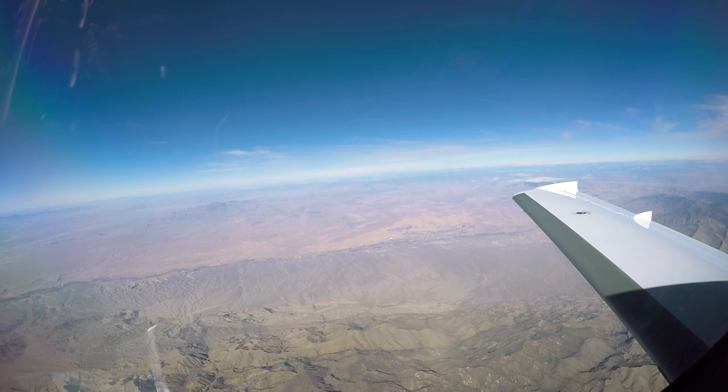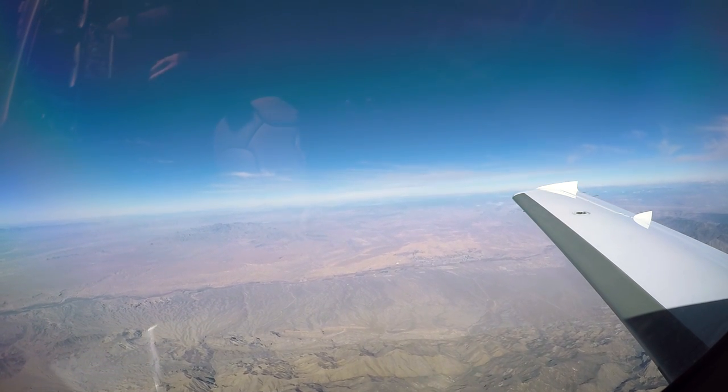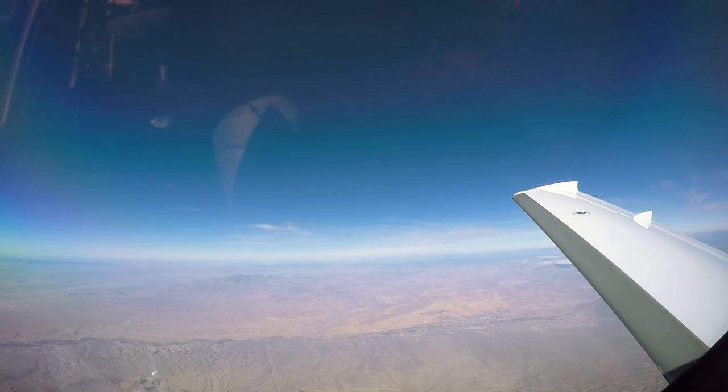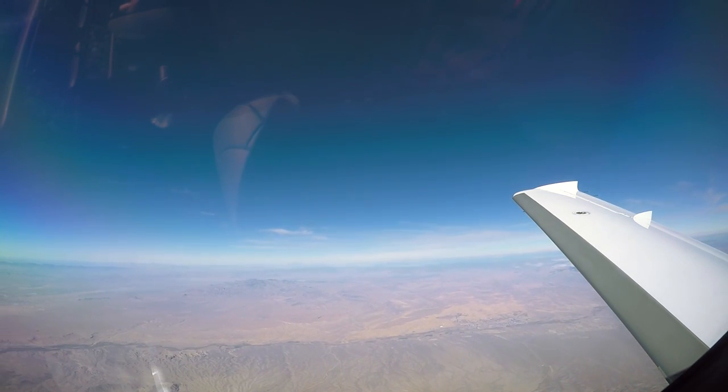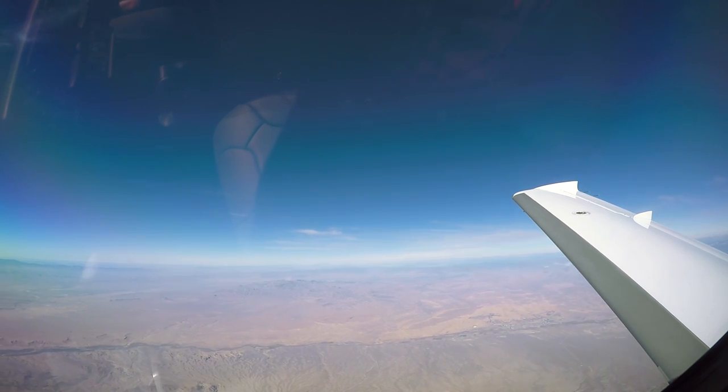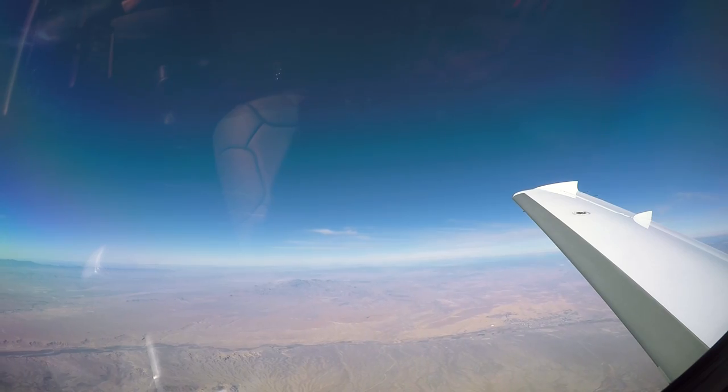All right, so the path is allowed. LA Center, descend to flight level 200, then via the Tyson 5 arrival, Las Vegas altimeter 29.90. Okay, down to flight level 200 and then the Tyson 5 arrival, which is at 513. This is Las Vegas, it's busy.